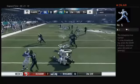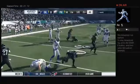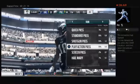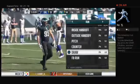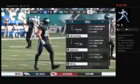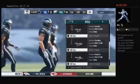Fielded just inside the 20. 43 yards on the punt. 7-yard return, and possession will switch hands, 1st and 10. Philadelphia getting set to take the field. And for them, a touchdown their last go-around. Obviously, they'll be hoping to do that again.